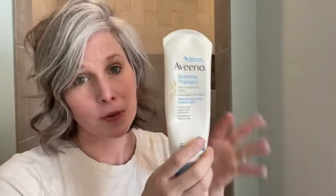The nice thing about this is it's got oatmeal in it, which is incredibly soothing for your skin and why it's so great for anyone like me that is prone to eczema.